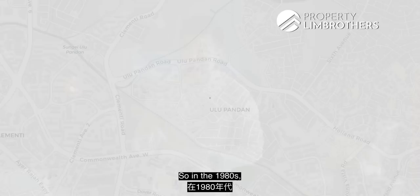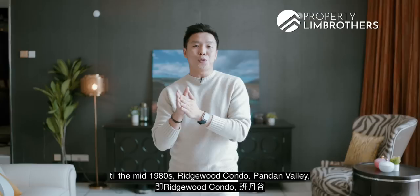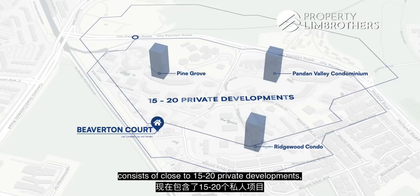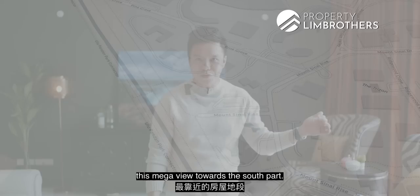So in the 1980s, this part of District 10 at Mount Sinai was demarcated as one of the most exclusive and luxurious areas. 3 mega projects were developed during the 1970s to the mid-1980s: Richwood Condo, Pandan Valley, as well as Pine Grove. This portion of Mount Sinai right now consists of close to 15 to 20 private developments. If you're looking for those with lesser density, Beaverton Court is one of those with only 54 units in high-rise living context. One of the closest plots to the forested area, fronting towards this mega view towards the south part.